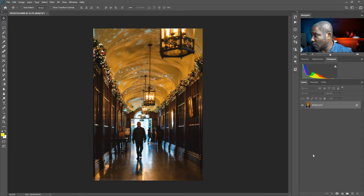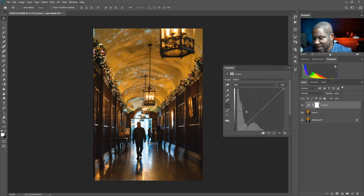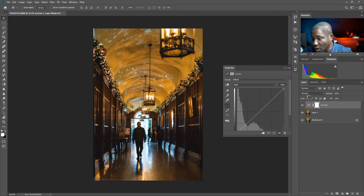So here we are with the image opened in Photoshop. The first thing I always do when I come into Photoshop is duplicate my layer. So Control J to duplicate that image, and then I can start working on this. Sometimes I do a quick check of my white balance, and the way I do it is to go in here and add a curves layer. Inside the curves layer, instead of manually adjusting the curve, I go through the auto options.